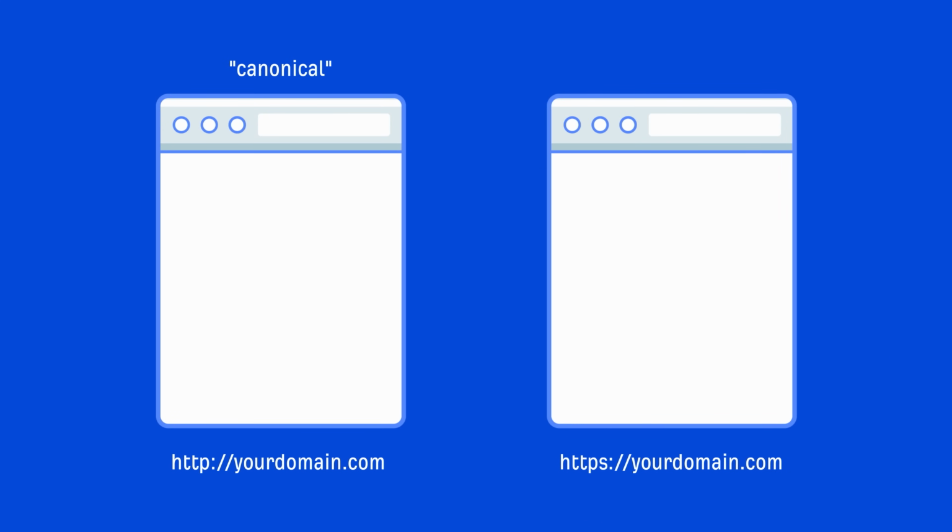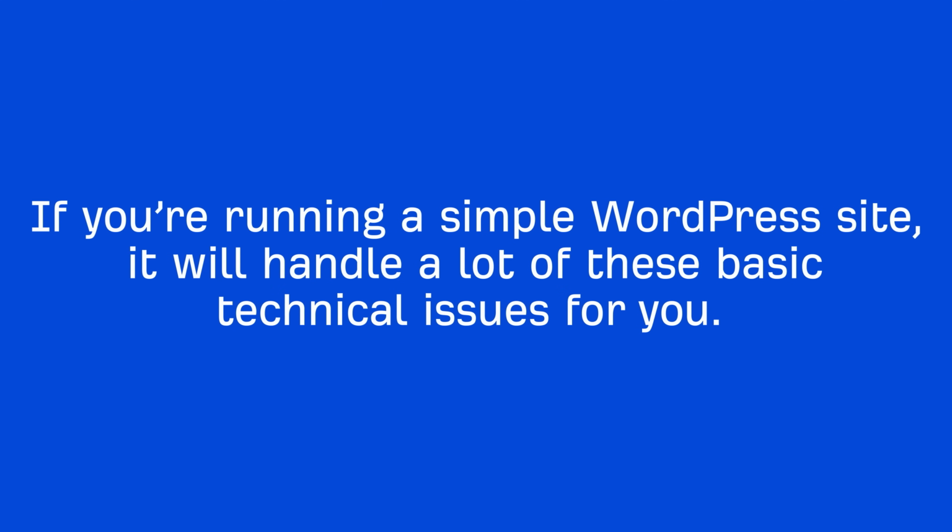Now, it's important to note that Google may choose to ignore your canonical tag. Looking back at the previous example, if we set the canonical tag to the unsecure HTTP page, Google would probably choose the secure HTTPS version instead. Now, if you're running a simple WordPress site, you shouldn't have to worry about this too much. CMSs are pretty good out of the box and will handle a lot of these basic technical issues for you.